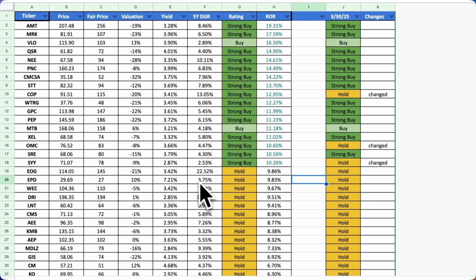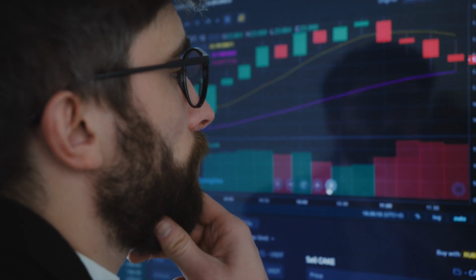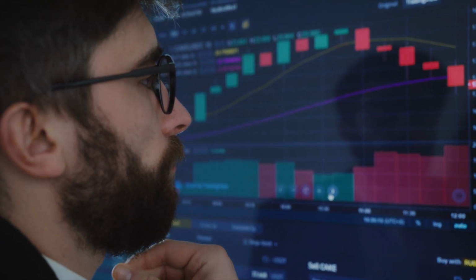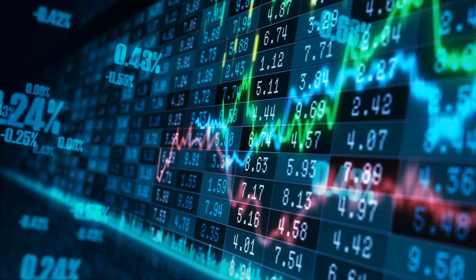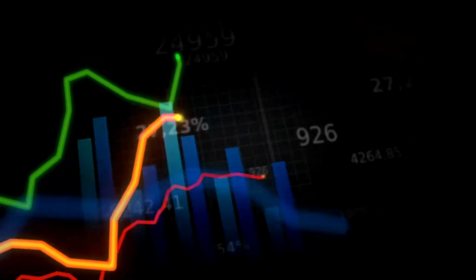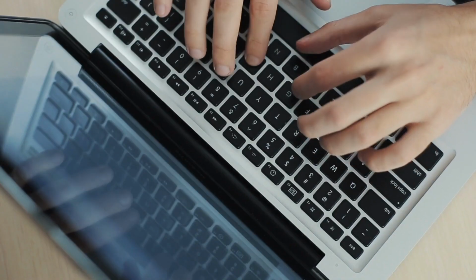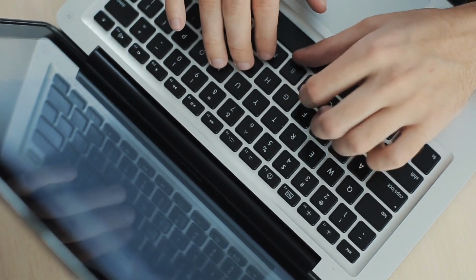So now, the important question, why these 15 stocks and not others? Well, in my opinion, when you're looking for dividend stocks to invest in, you should start by looking at three different things. The first thing, is it a quality company? The second thing, is the stock attractively valued? And the third thing, does it have a promising future return? So now let me explain my process for finding stocks that fit all three of these conditions.